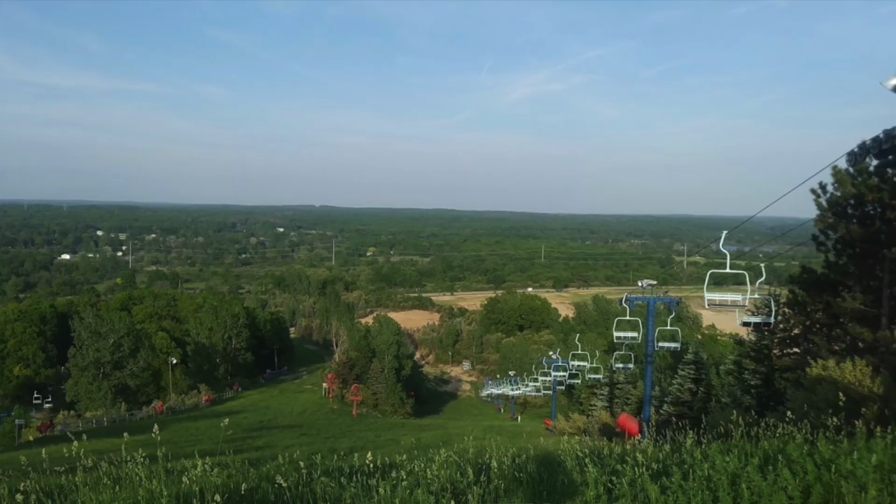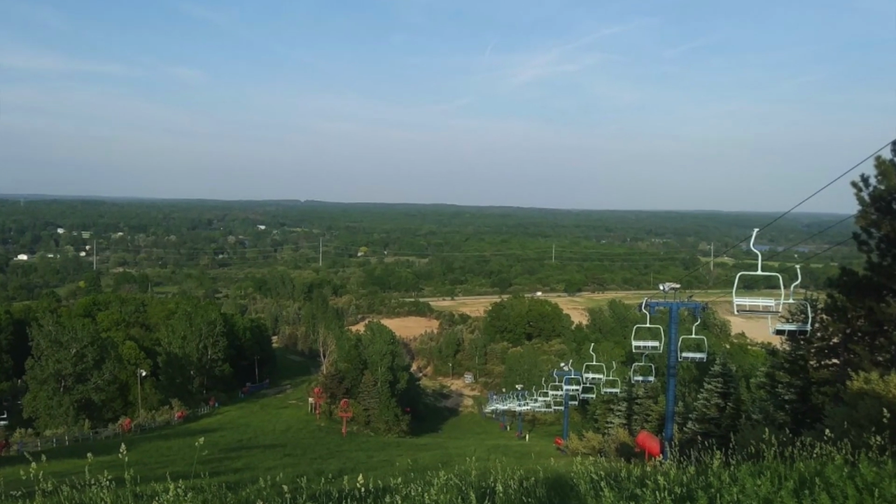Views and scenery. Now, we're in the Midwest, and this was the most Midwest view of Midwest views. They got a 1. It's the Midwest, it's flat. Even though we were on a hill, you couldn't even tell you were on a hill. This was one of those no good views.